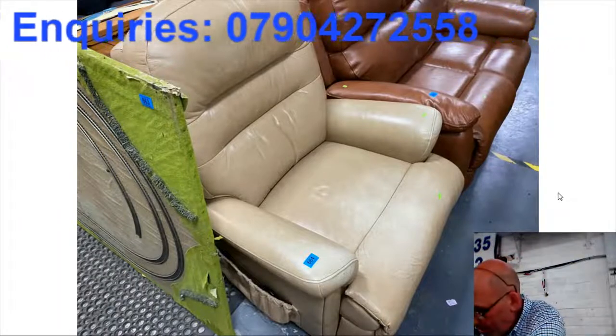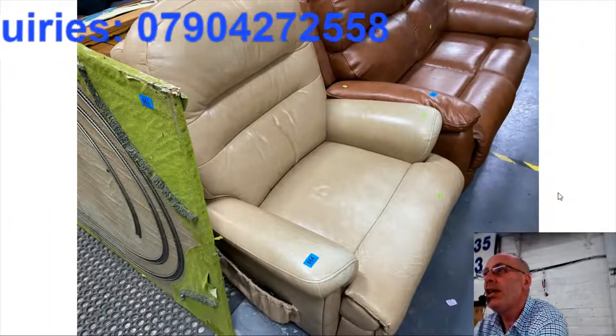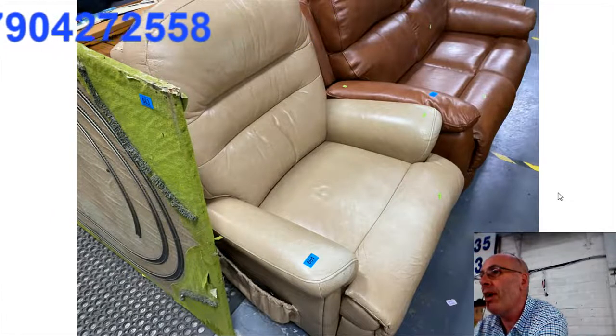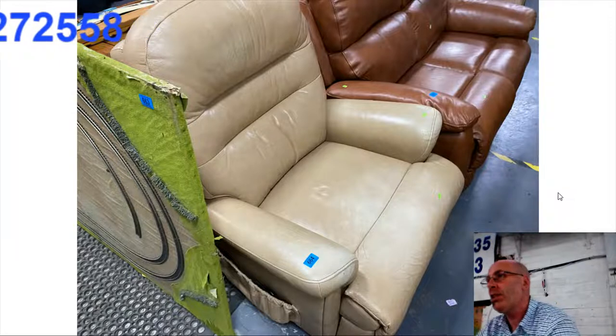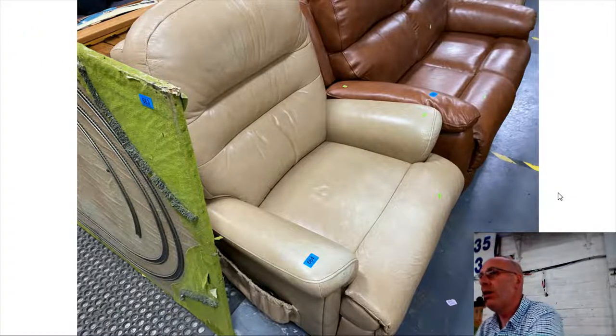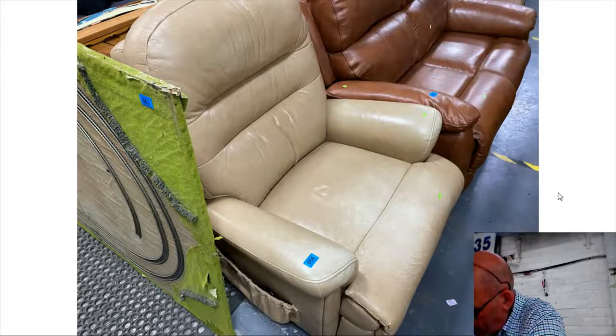And lot number 664 is the recliner chair. Quite a nice thing, this one. Start me 20. 10 to go then. £10 for the nice recliner chair. I've had a fiver then. Fiver for this nice chair. Five and bid, six anywhere. Selling this one away then at £5 to number 2108.